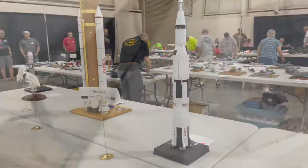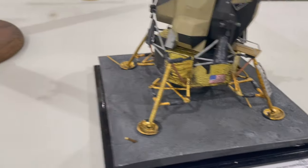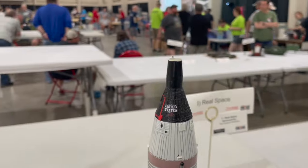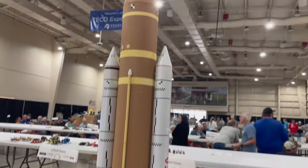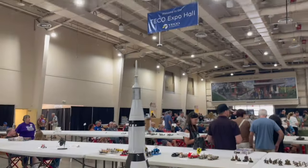Go over there and check out the rockets. That's a rocket. There's the Artemis. It's big. The Saturn V.